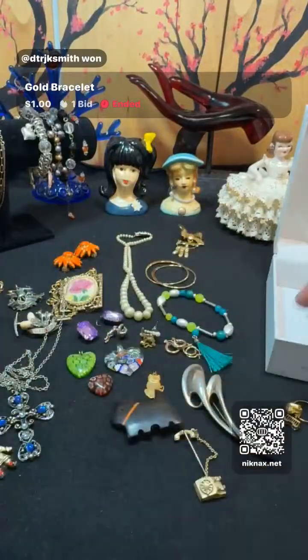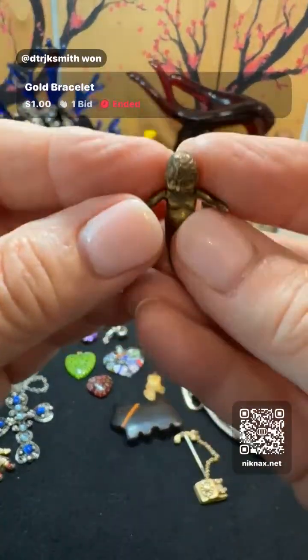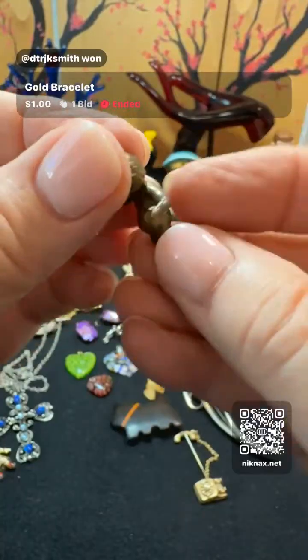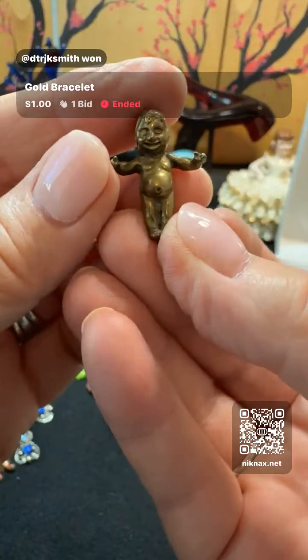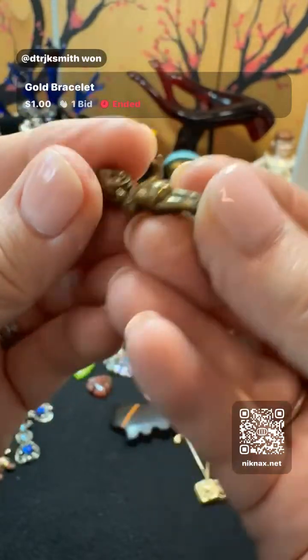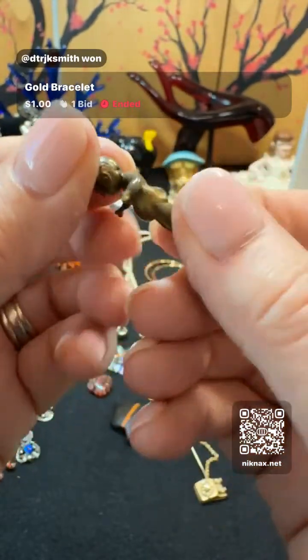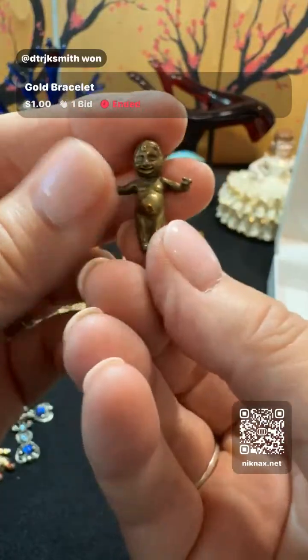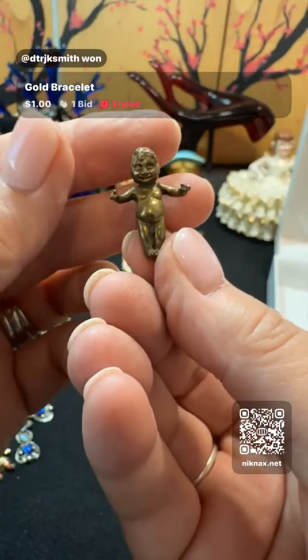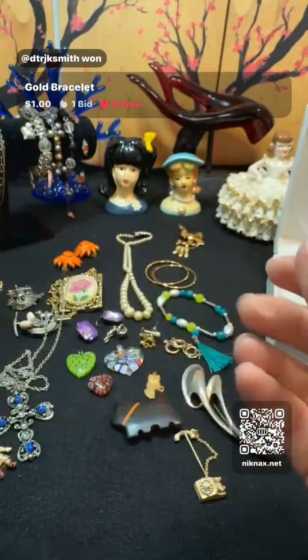So there's another necklace. I'm getting to the bottom of my little box here. This is interesting. It's not jewelry at all. It's a little gold baby. Look at that, it's kind of goofy. That little smile. $1 for the little metal baby. I don't know if it's a frozen Charlotte. Maybe it's a king's baby that you bake into the cake, right?